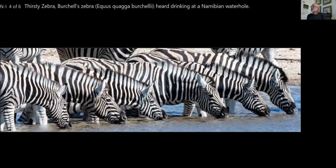Thirsty zebra. Burchell's zebra, Equus quagga burchellii, herd drinking at a Namibian waterhole. Well, I think you've done a good job of using the panoramic format to capitalize on the repetitive pattern of the zebras along the edge of the waterhole. Features of the zebras are clearly shown in this picture, but perhaps not those features that distinguish the Burchell's zebras from the other subspecies. And of course, water holes are of paramount importance in the desert. Thank you.